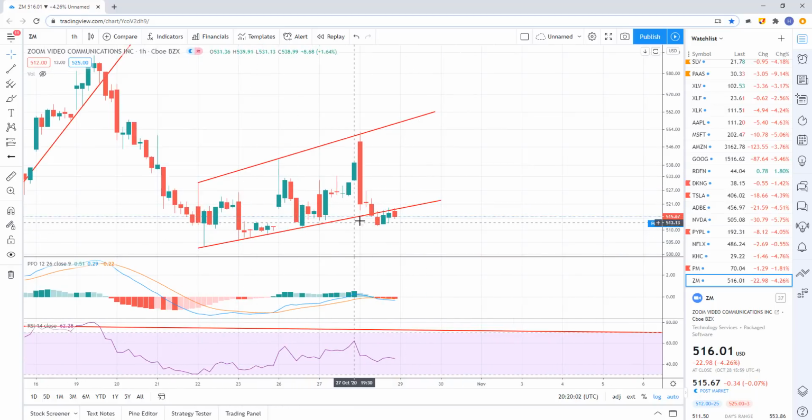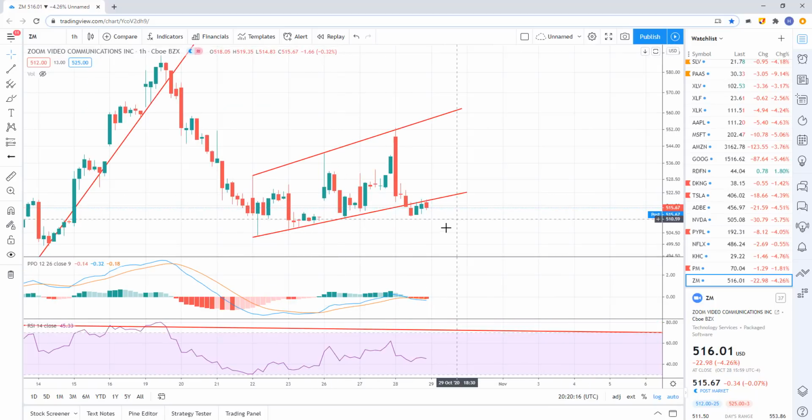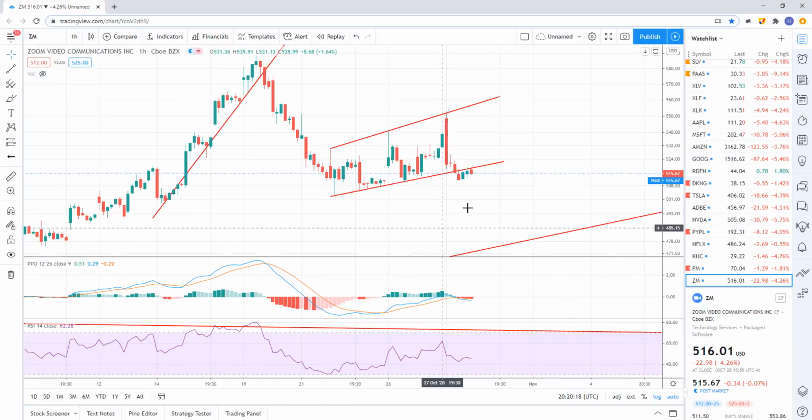So here's the bottom of the flag. You can see all these reactions that we had on the hourly chart. Broke it and just backtested it today. But the last hour of the day couldn't get above that and continued to sell off. So tomorrow, if I had to bet on it, I think we get a gap down and it continues lower.